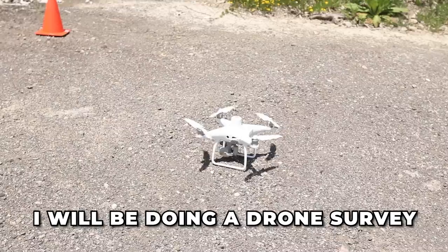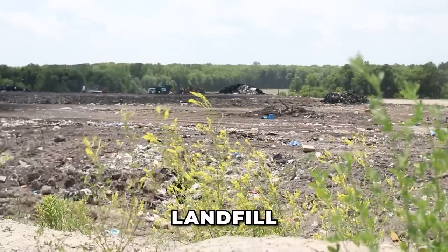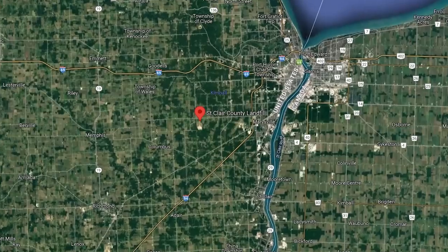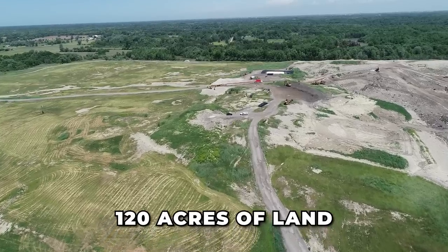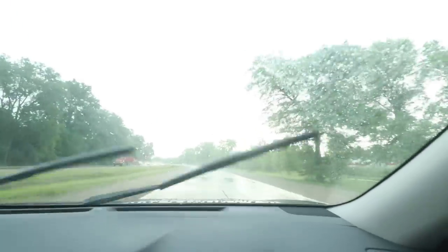Today, I will be doing a drone survey on yet another landfill. The Smith Creek landfill is just south of Port Huron, Michigan, and it has approximately 120 acres of land. I start my day at 8 a.m. with rain.